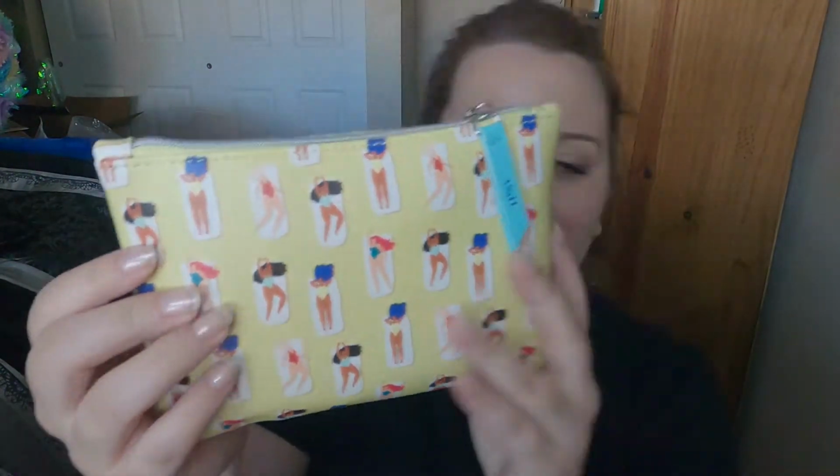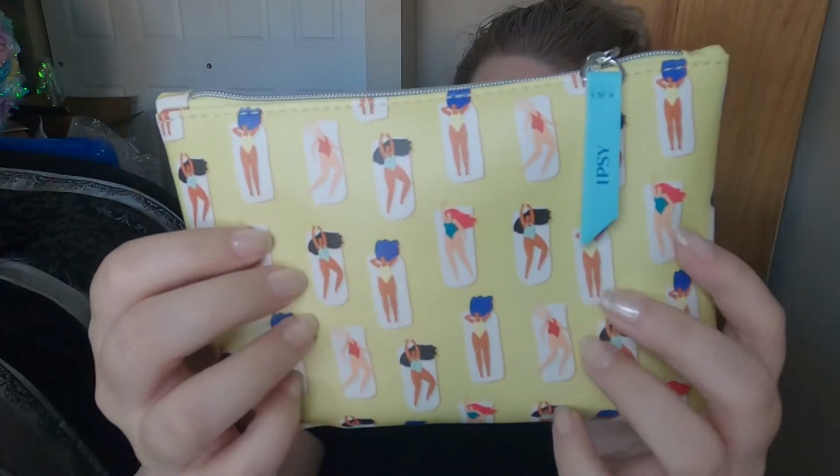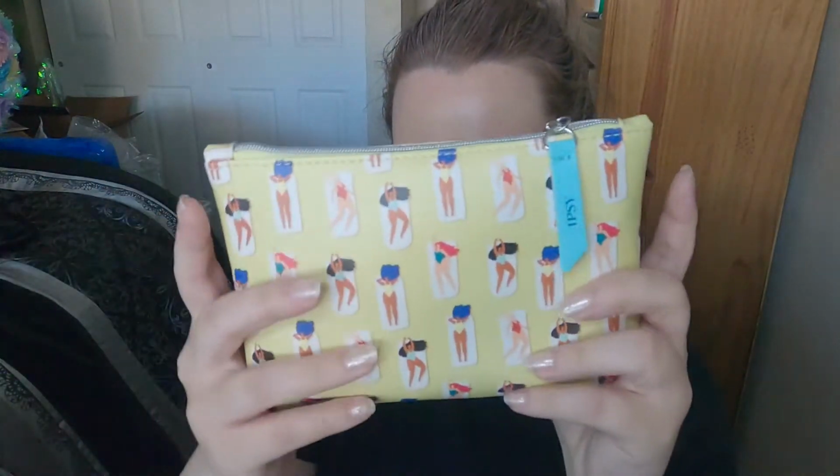Okay, this is cute. I like this. This is like a nice yellow, like a lemony yellow bag, and you have everybody sunbathing. Totally what I wish I was doing right now. That is cute though. And as always, you have the little Ipsy logo on the handle.